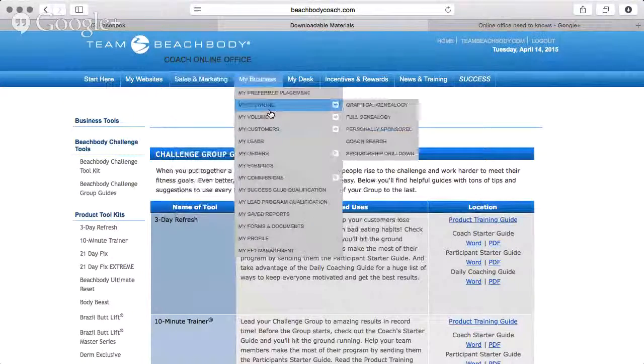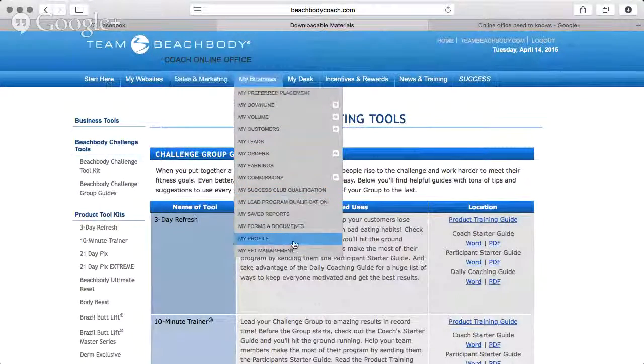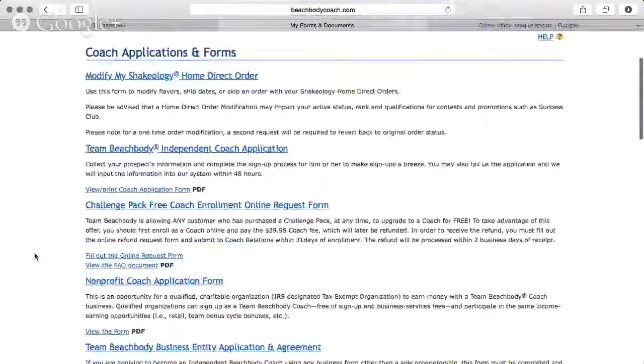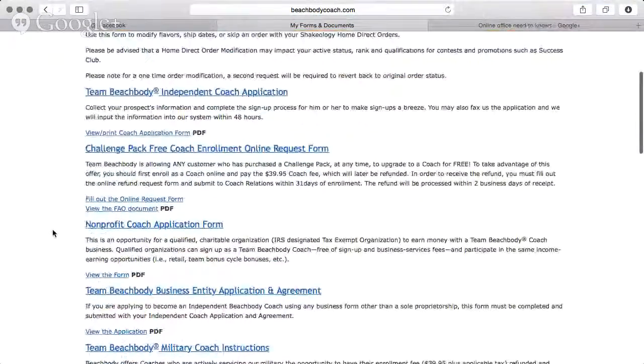My business basically has everything that's in your previous office. I would like to go to my forms and documents and touch base on this really quickly. If somebody purchases a challenge pack previously before signing up as a coach, this is the form that they are going to fill out to be refunded and link that challenge pack to them so they are active.